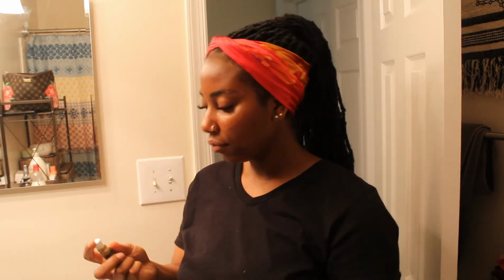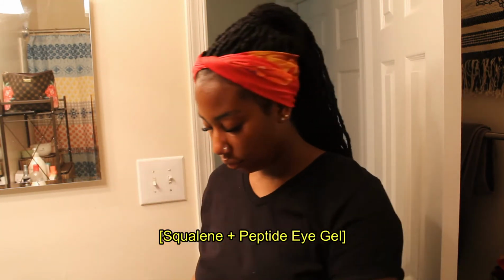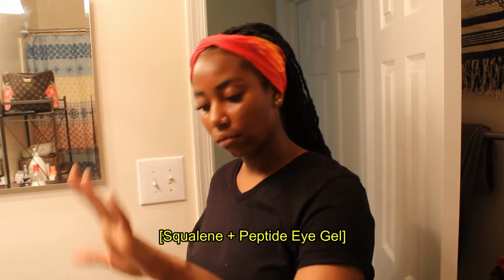And then next I have the Squalene and Peptide eye gel. And so this eye gel, it visibly helps to reduce puffiness and dark circles. Now I've learned to apply eye cream by putting it onto the ring fingers and just lightly tapping it under the eyes, since that is a sensitive area. I mean, the skin isn't as thick there as it is on the rest of your face. So you really have to be careful with that sensitive part of your eyes. And my eyelids are feeling a little dry, so I just applied it there.